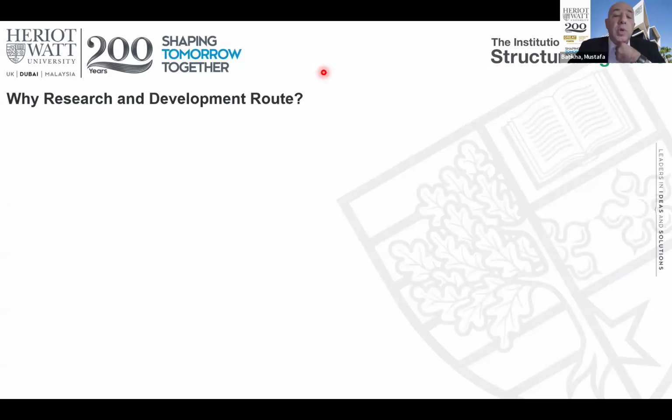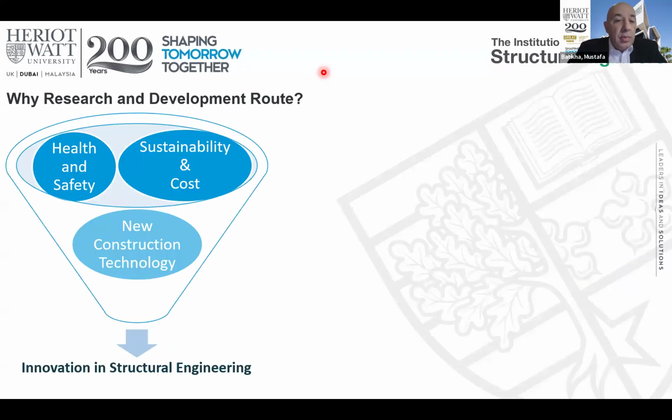So first question we raise here, why research and development route? So we all know that these days we have many research challenges facing our world in sustainability and cost, health and safety, and as well we have new construction technology and techniques introduced to our world as well. So all these challenges need innovation in structural engineering, and this innovation comes from the research route actually.